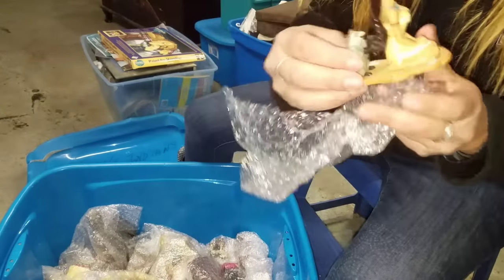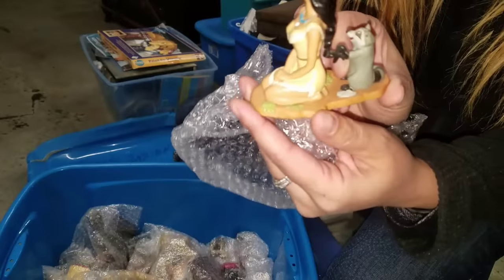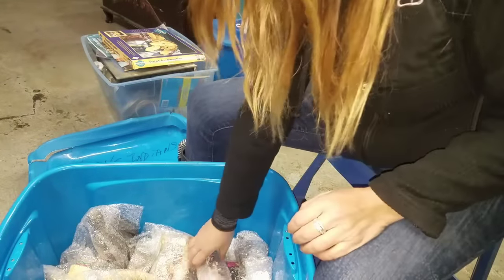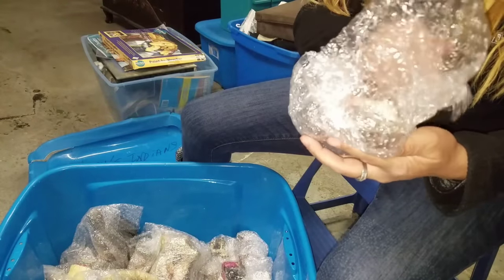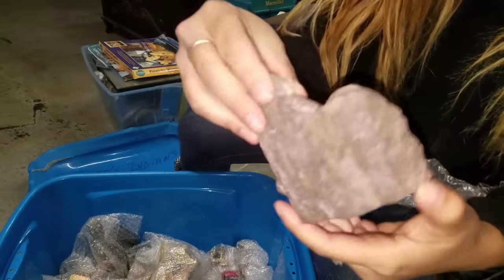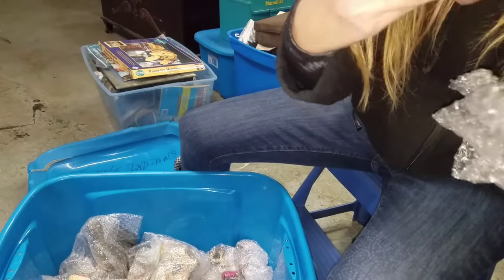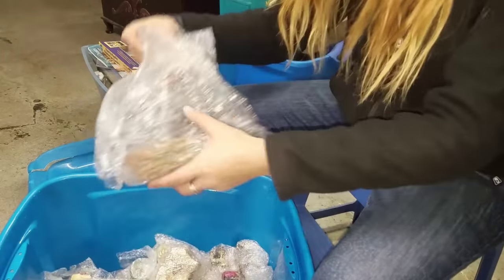Oh. That looks like you too. That is. Is that Pocahontas? Pocahontas. Disney toy. So we got a Disney toy in with the real collectibles. Is that Pocahontas' dad? Could be her uncle. He lost his nose. Uh-oh. That's a big one.